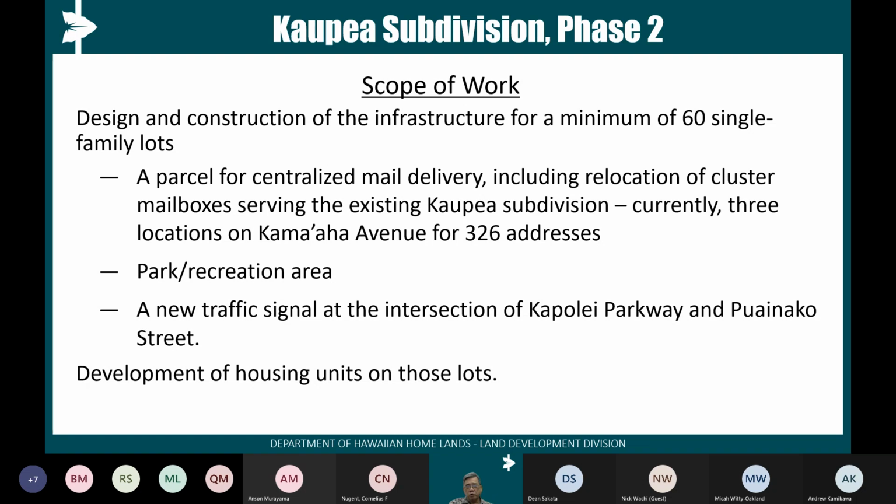So they were going to go out with a request for proposals for residential development themselves, but at the last minute Hawaiian Home Lands stepped in and asked for them to transfer it to us, sell it to us, so that we could develop more homesteads for our beneficiaries. So that transaction took place last year, December. We bought it from them, and now we're issuing the RFP to develop.